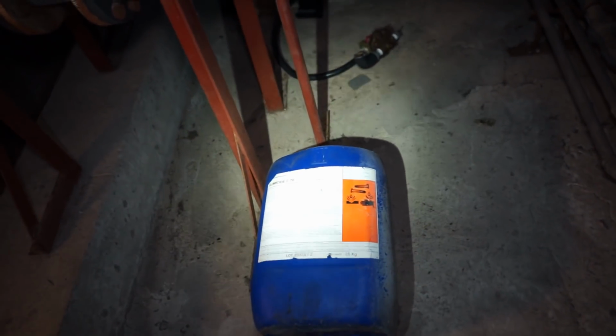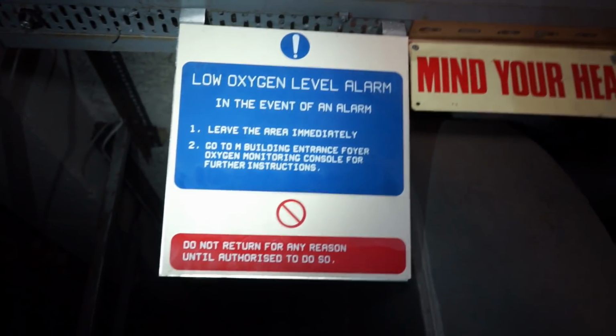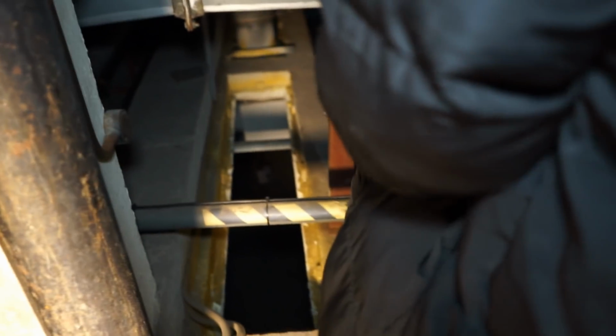Slimicide. Slimicide C70. Oh snap! All right, let's have a look. Low oxygen level alarm. In the event of an alarm, leave the area immediately. Okay. Those holes down there, if you fall down those, you're done for. So don't trip on anything.